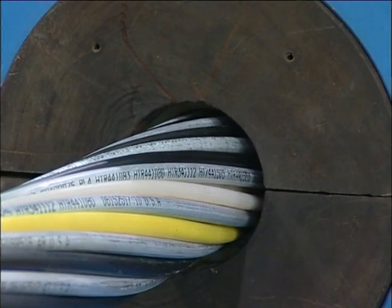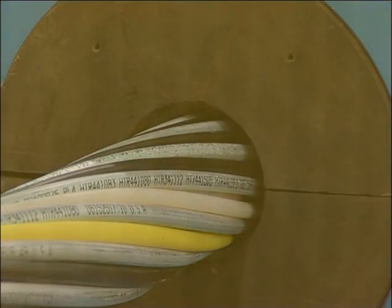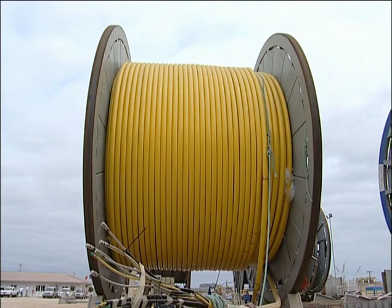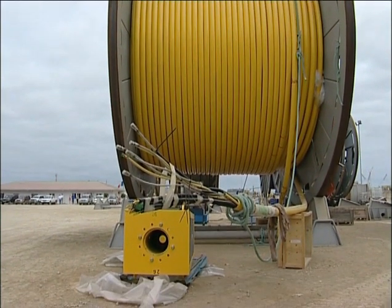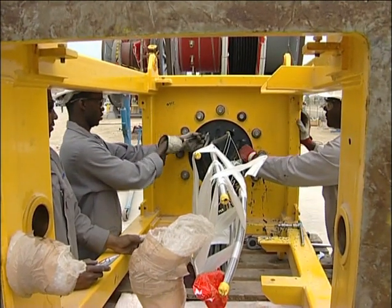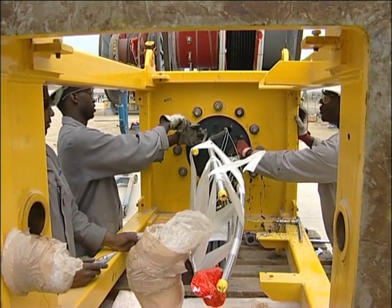The plant was also in charge of the integration of subsea distribution units and umbilical termination heads, part of the umbilical's end-fitting integration. Fabrication of umbilicals and application works were completed in April 2006 to allow the start of the installation offshore.